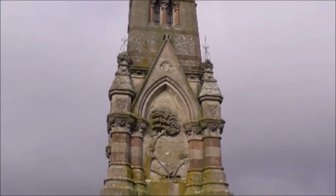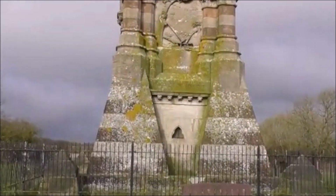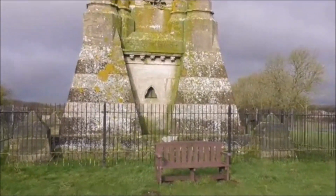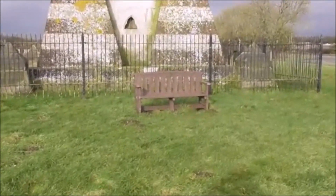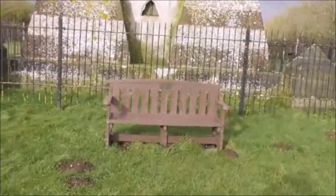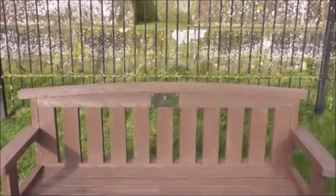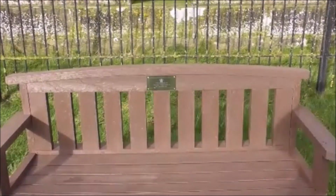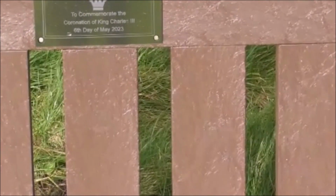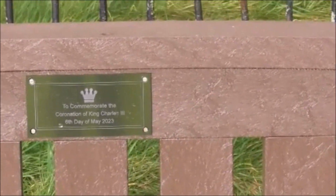It is a bit blowy now. There's a big black cloud coming over. So that's the monument. There's a seat here, I'm not sure, there's an inscription on it, I'll go and see what it says. Oh, it's to commemorate the coronation of King Charles III on the 8th day of May 2023.